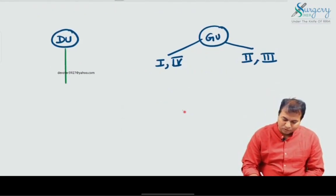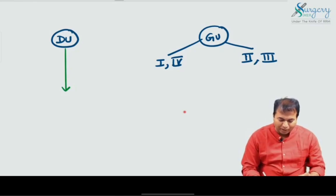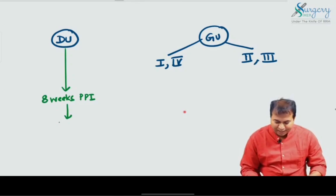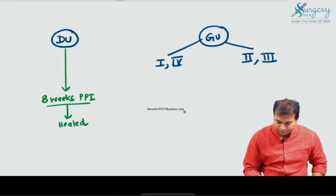A duodenal ulcer patient comes to you. What will you do? You do an endoscopy, you have seen a duodenal ulcer. You will test for H. pylori. If there is an active duodenal ulcer, give 8 weeks of either H2 blockers or proton pump inhibitors. We mostly use PPI. After 8 weeks, you can see the duodenal ulcer is healed. That is the medical treatment of duodenal ulcer.